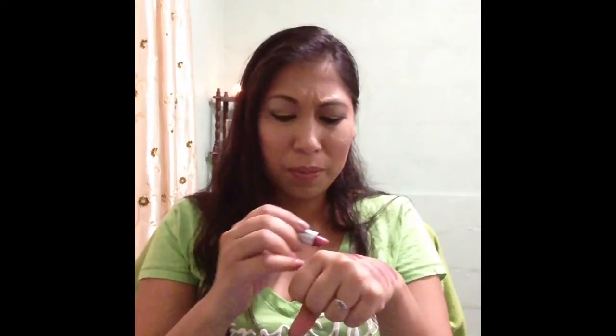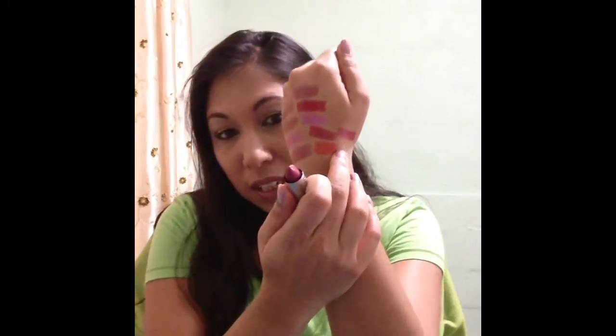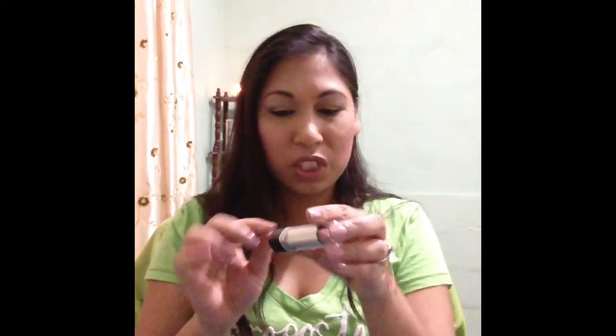Next we have burgundy, which is not as burgundy as you would think it should be. It's kind of light, like a pale cranberry, and I'll swatch it right next to cranberry and you're going to see what I mean. It's a lot more frosty, and it leans towards a mauve undertone, but this is not one of my favorites. But with a nude lip liner, this actually works pretty okay. It looks a little less sheer with a nude lip liner.